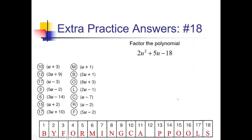And now, last but not least, we have number 18. This is another one where we're going to have to use AC method or guess and check. No perfect square shortcuts. Can't take out any common factors. So AC value is 2 times negative 18, negative 36. Looking for factors of negative 36 that add up to 5.